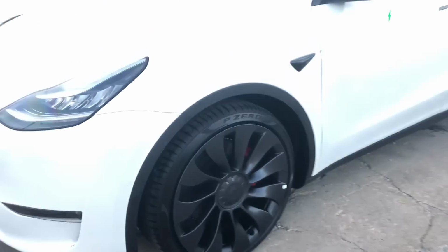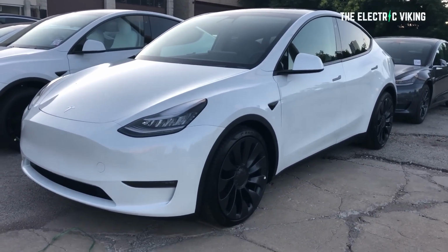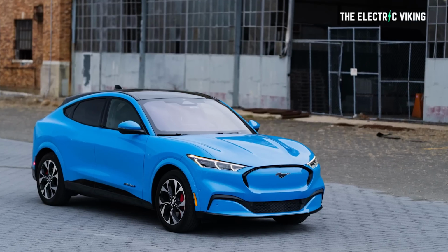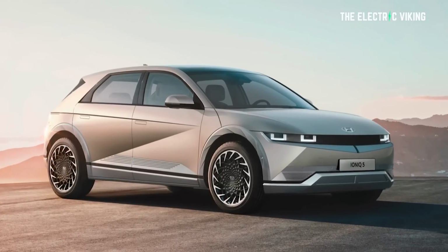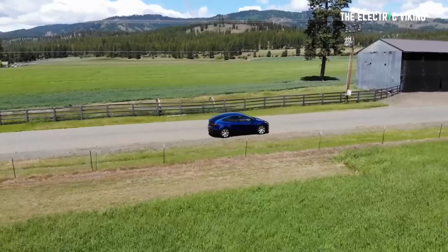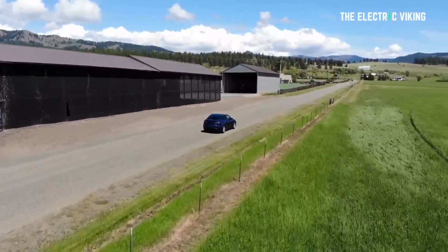And of course, like I mentioned before, the German version is also 50 kilos heavier. Now, Bjorn says that with 18-inch wheels, efficiency is incredibly good, and the Model Y beats all other crossover SUVs, including the Ford Mustang Mach-E, the Audi Q4 e-tron, the Hyundai Ioniq 5, the Volkswagen ID4, Skoda Enyaq, and the BMW iX3. Now, at 90 kilometers an hour, the car did 473 kilometers using only 148 watt-hours per kilometer.